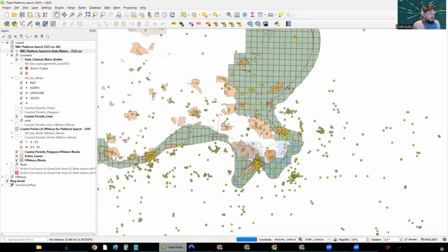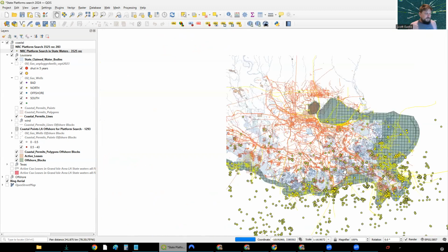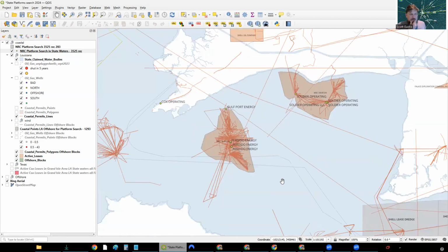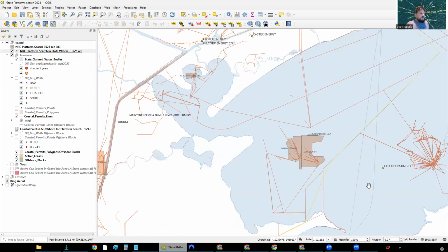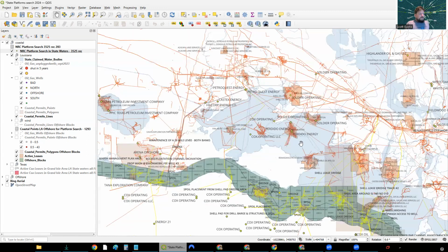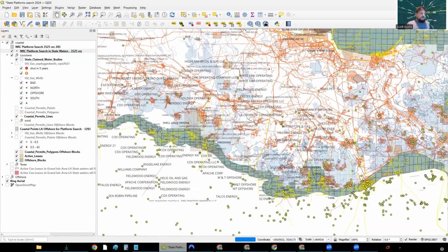So, this is a broader net to cast. It gives you an idea of how much is active and the operator, rather than a permittee, which is going to be more of a time lag. Like that Cox Operating is probably in the Gulf and not actually in the state waters. But it could even be wider. So I'm looking at casting the net wider for these NRC spills.